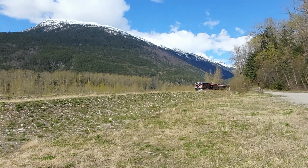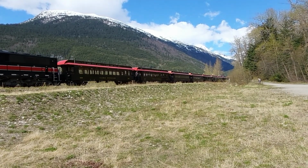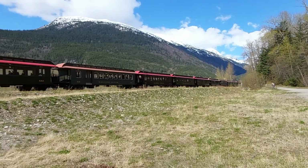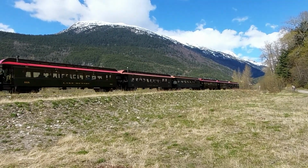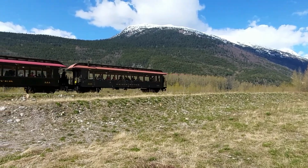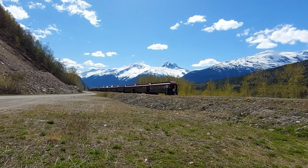Back from gold panning. The White Pass train. They're all waving. They can't wave back. Wonder how much gold they found. That's cool. And off they go. Into the sun. And a hoot to boot.